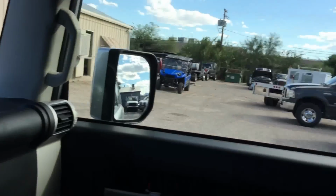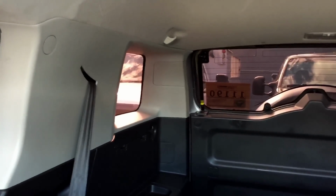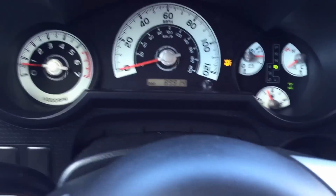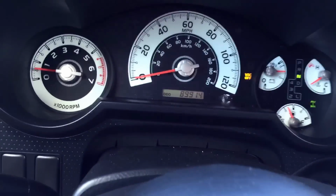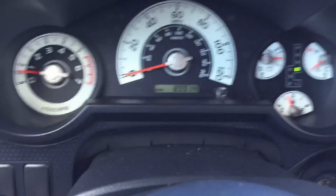And I'm going to keep backing up here because I want to see the parking sensors. Make sure that they're functioning. Yep. Parking sensors work. All right, let me take it back to 2-wheel drive. Let's see. All right, 2-wheel drive. There we go. All right, let's go for a ride.